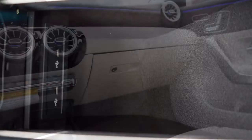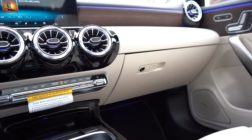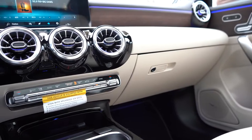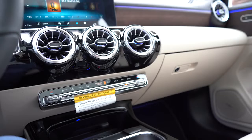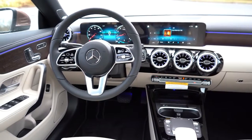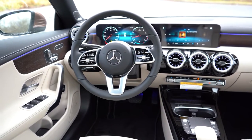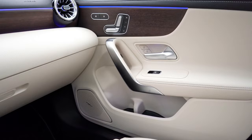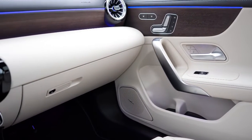But overall, everything is finished in extremely high quality. You got contrast stitching just above the ambient lighting up here, and the ambient lighting is incredible. Like I was saying, you have matte wood finishes not only found on the doors but just above the passenger side glove box, and a nice soft touch design just above the passenger side glove box too, with little circular indentations in it. And of course the air vents themselves look absolutely amazing as well. But to sum it up, it's finished like a Mercedes, which means it's absolutely wonderful.